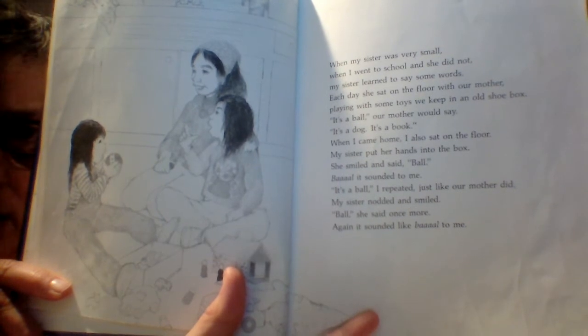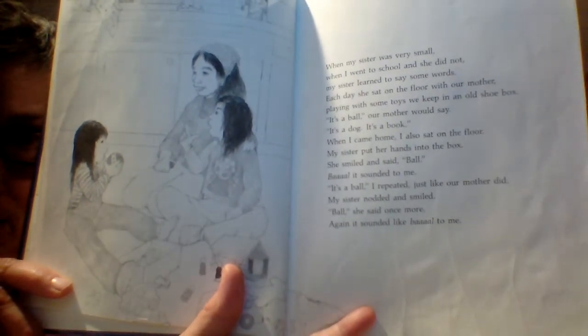She would smile and say, "ball, ball," it sounded to me. "It's a ball," I repeated just like our mother did. My sister nodded and smiled. "Ball," she said once more. Once again, it sounded like ball to me.